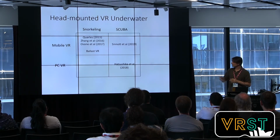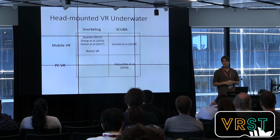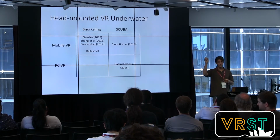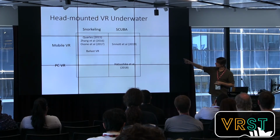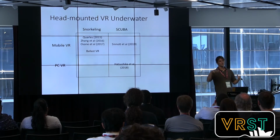Hatsushika et al. developed a PC VR implementation, so you have the advantages of more computing power, and that's specifically for scuba training. The disadvantage is that, of course, you're tethered in their implementation. You have some cables going up to the surface. And ours fits into this matrix here. It's a mobile VR solution, specifically for use while scuba diving, because we wanted people to be neutrally buoyant, not on the surface, not on the bottom of the pool, but in the middle.